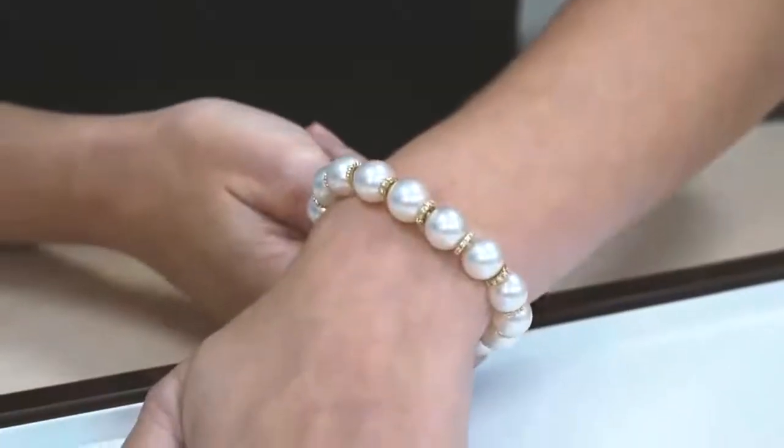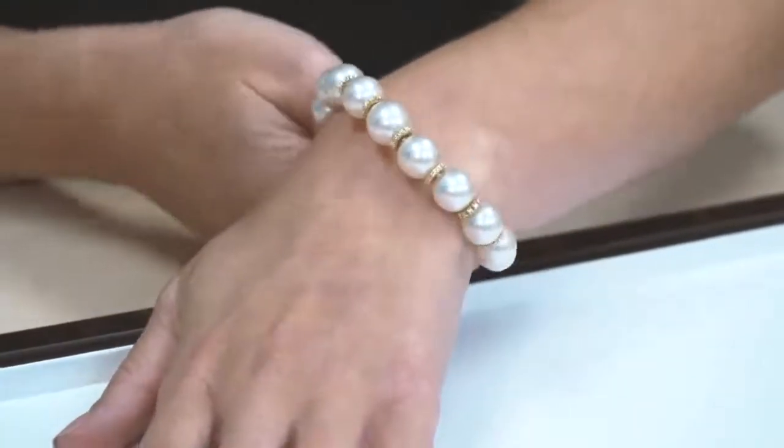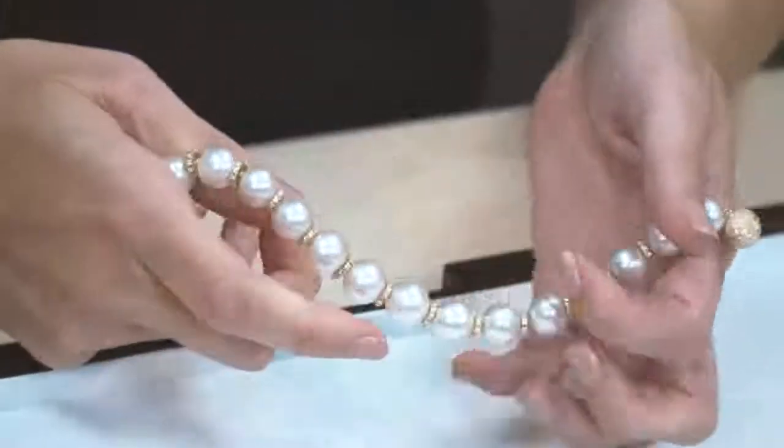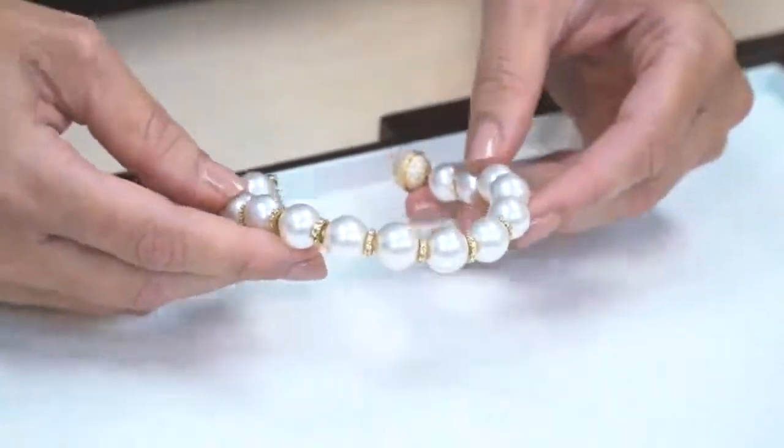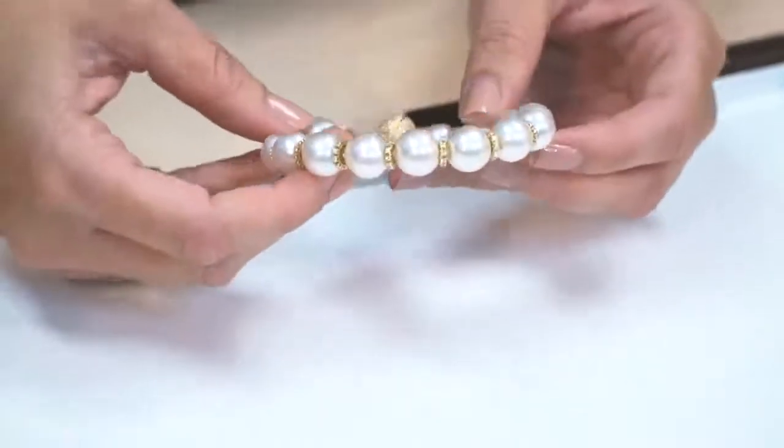So this beautiful pearl and diamond bracelet with 18K yellow gold retails for $18,300, but today we have added it to our flash sale, and you can find it there for just $4,800. So just go to our flash sale or go to the Asael brand page in order to find this piece.